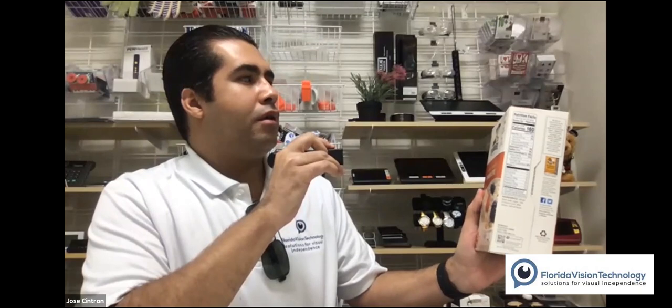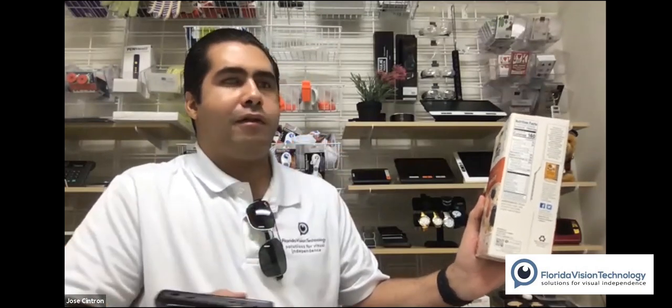Quaker, ESTP 1877. Put it down. Instant oatmeal, cinnamon, and spice. Right, so now I know this is instant Quaker oatmeal, cinnamon, spice flavor, right? So I'll make sure I get the right product, right?